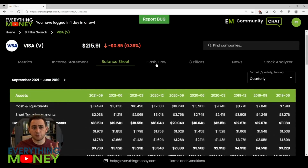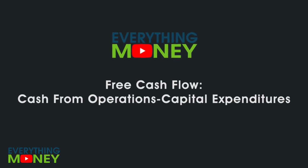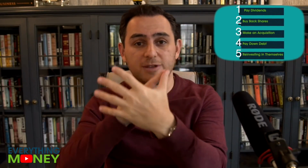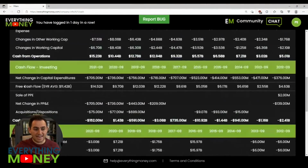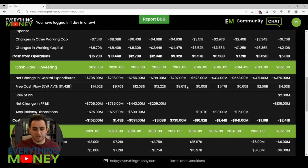Our final 2 metrics have to do with cash flow. Remember, free cash flow is cash from operations less your capital expenditures. And the 5 things you can do with it is pay dividends, buy back shares, pay down debt, make acquisitions, and reinvest back in yourself. So we go to the cash flow statement of our software. We scroll here, and we have added the free cash flow line here to make the math easy for you. So 5 years ago was 8.61. Last year was 14.52. Check mark there.